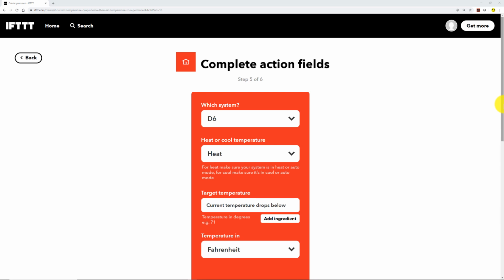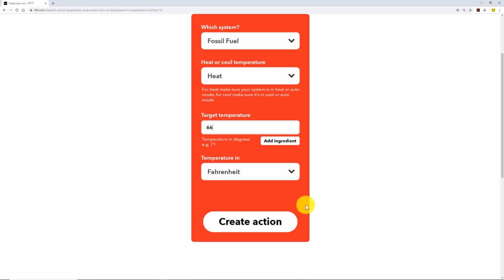Since we are setting the fossil fuel system to become the primary heat source, let's go ahead and select the fossil fuel thermostat. Make sure we're in heat, and let's set the target temperature. Again, in this example, we are using 66. If you prefer 68, you may use that number as well. Make sure you were in Fahrenheit, and then let's create action.